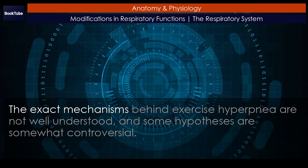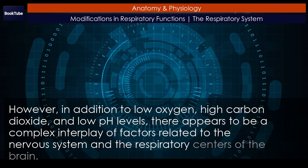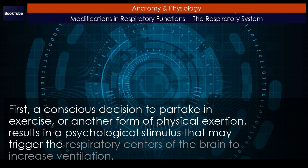The exact mechanisms behind exercise hyperpnea are not well understood, and some hypotheses are somewhat controversial. However, in addition to low oxygen, high carbon dioxide, and low pH levels, there appears to be a complex interplay of factors related to the nervous system and the respiratory centers of the brain. First, a conscious decision to partake in exercise, or another form of physical exertion, results in a psychological stimulus that may trigger the respiratory centers of the brain to increase ventilation.